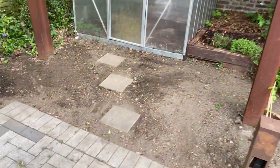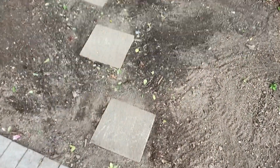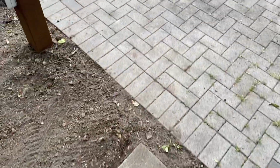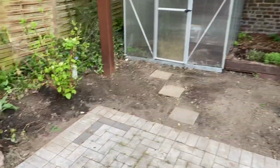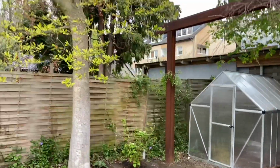Then yesterday I put down these steps, these concrete slabs. Quite simple, but I think they invite you to go into the greenhouse and maybe grow some tomatoes.